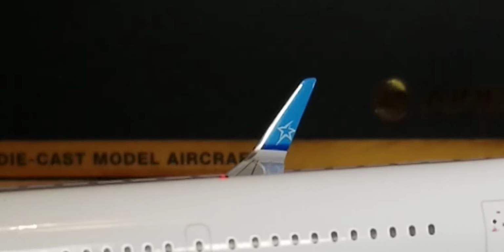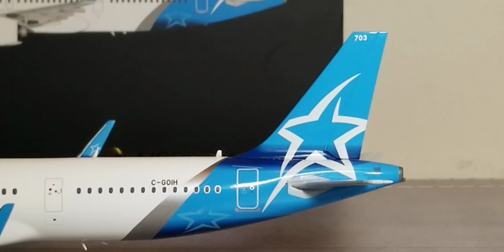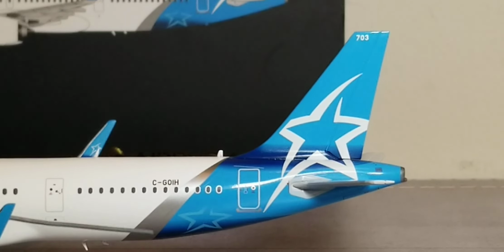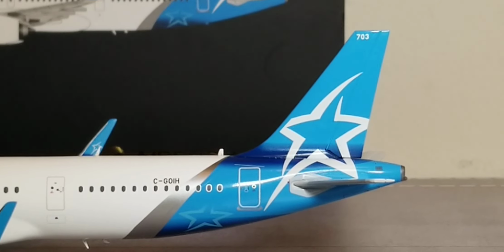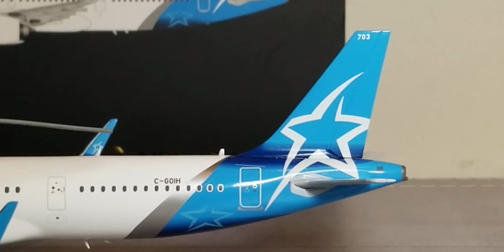There, the rear part of the fuselage. There, as well as the tail fin of the aircraft there, okay? All right, we're still at the back of the aircraft here on the port side. I've got one thing, the registration ship number, which sits next to that silver stripe right there. C-GOIH, which is this registration ship number there.